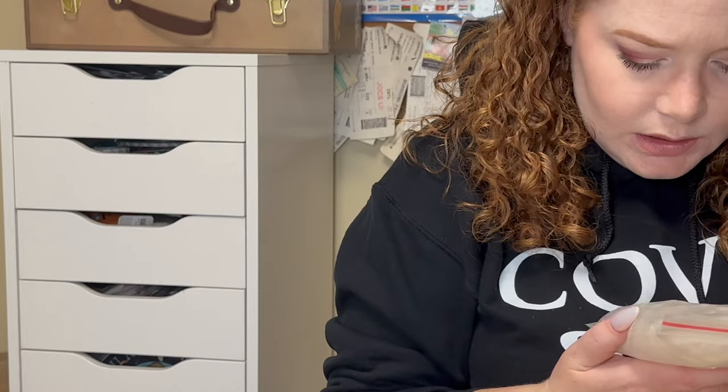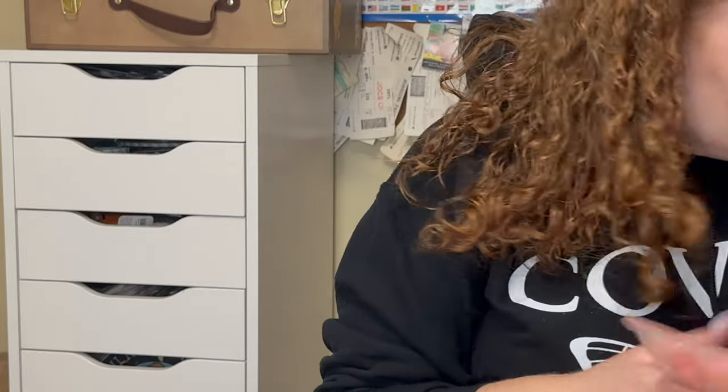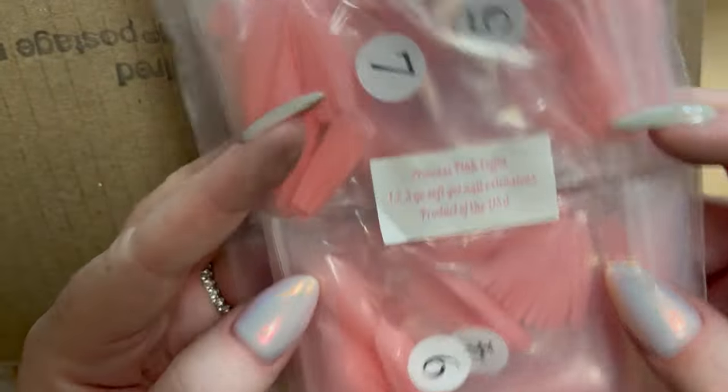Okay, and then this one here is a mystery. This looks like the tapered coffin also. Okay, it's coffin to some degree. And then this one is Princess Pink Coffin. And these are the ones that I had gotten before also. So put those in there.